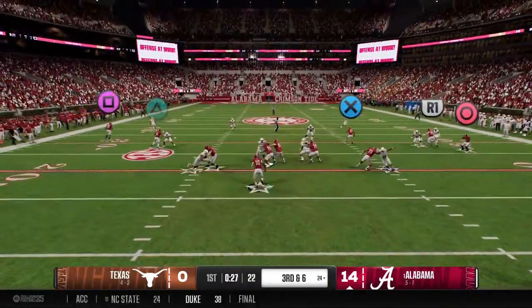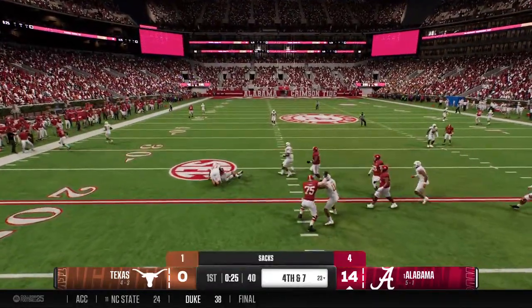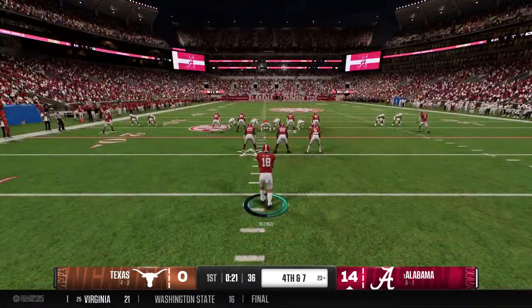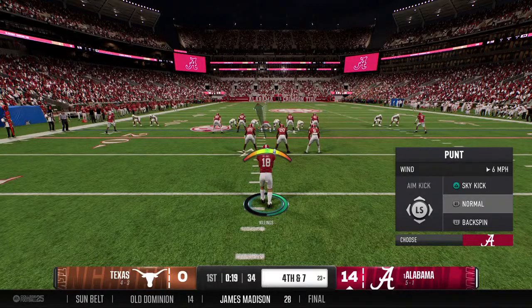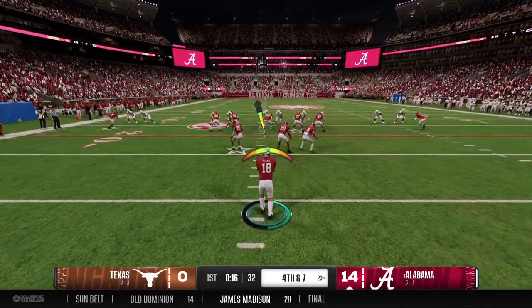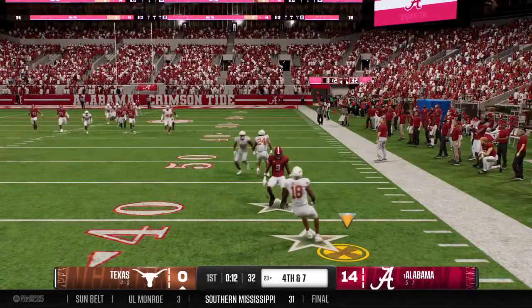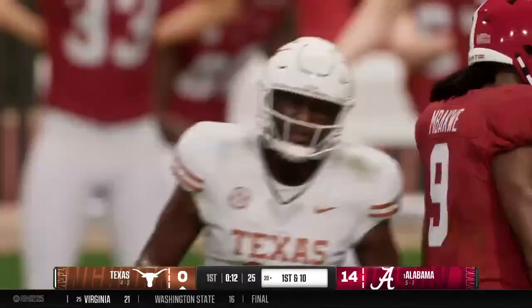To the air, it's Mack. And they got him. He'll get him down for the sack. The Crimson Tide will bring the punt team on the field. Gets the first one of the day out of there. He ought to be fresh. They only used him twice in that victory last week.